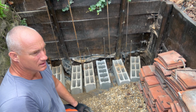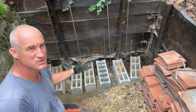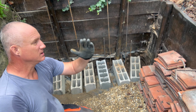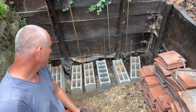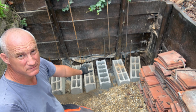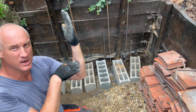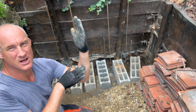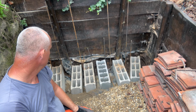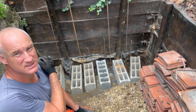I mean, of course, when you're building this, you always got to think about the forces that are exerted on your structure, and the forces are going to be pushing this way. But as long as this footer is heavy enough, large enough, and the connection between the concrete wall and the footer is strong enough, it can't really push it that way. So I'm quite sure that this is strong enough.